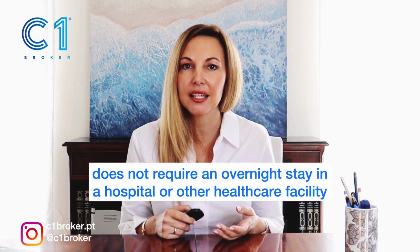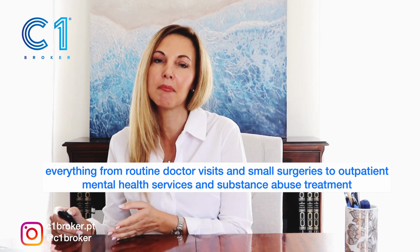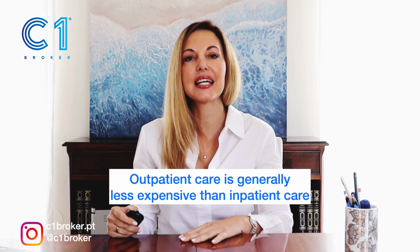Let's look at outpatient care in more detail. Outpatient care refers to medical care that does not require an overnight stay in a hospital or other healthcare facility. This type of care can include everything from a routine doctor visit to small surgeries to outpatient mental health services or substance abuse treatment. Outpatient includes everything from a simple consultation with your GP to a more complex specialist appointment or an exam. And outpatient care is generally less expensive than inpatient, as it does not require the use of a hospital bed.